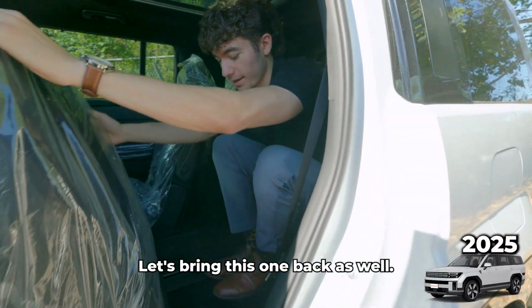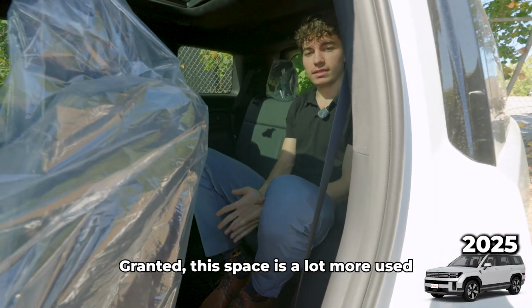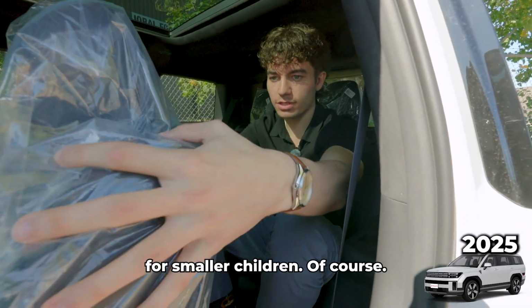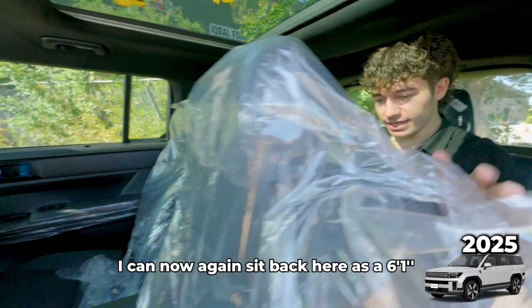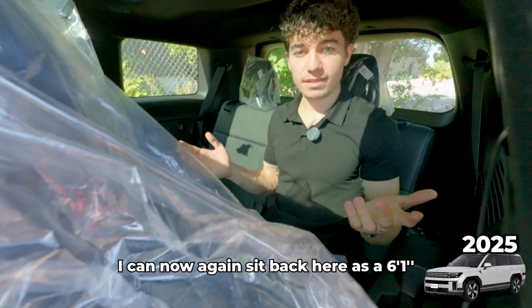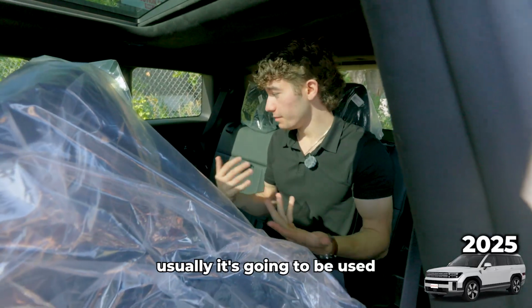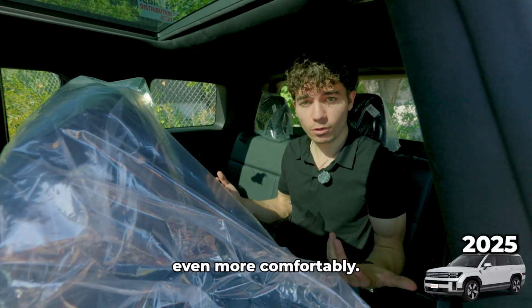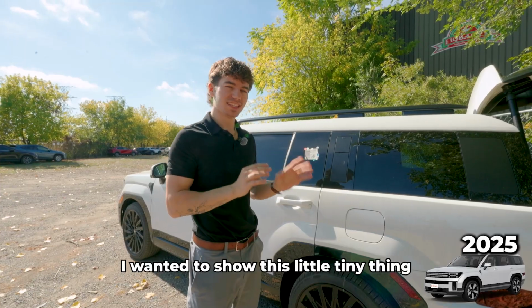Let's bring this one back as well. It's gonna go back fully power adjustable. Granted, this space is a lot more used for smaller children, of course. All right, so if I pull this one back to its normal position, I can now, again, sit back here as a 6'1" individual pretty comfortably. And again, usually it's going to be used by the smaller children naturally, so they'd be in here even more comfortably.